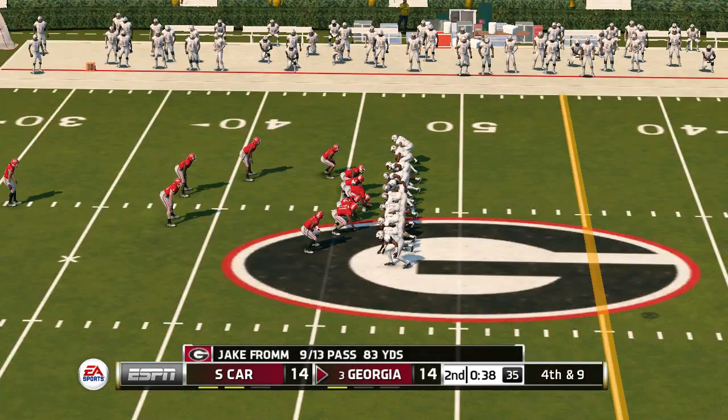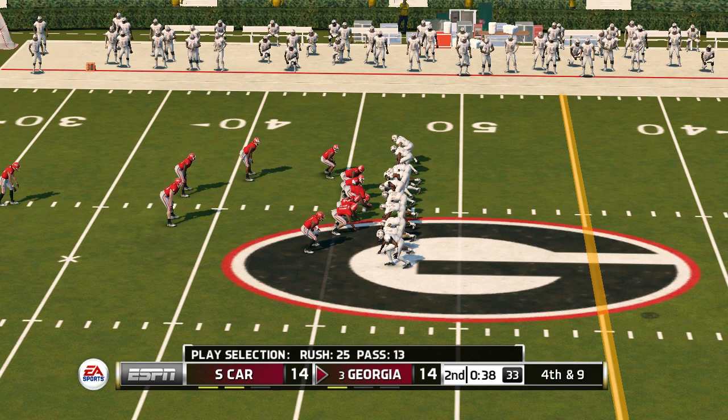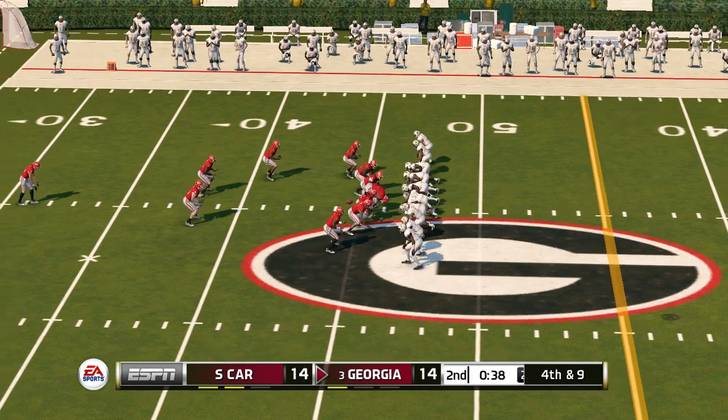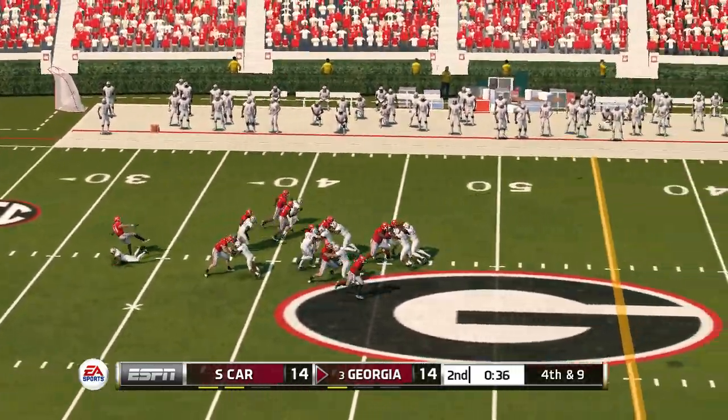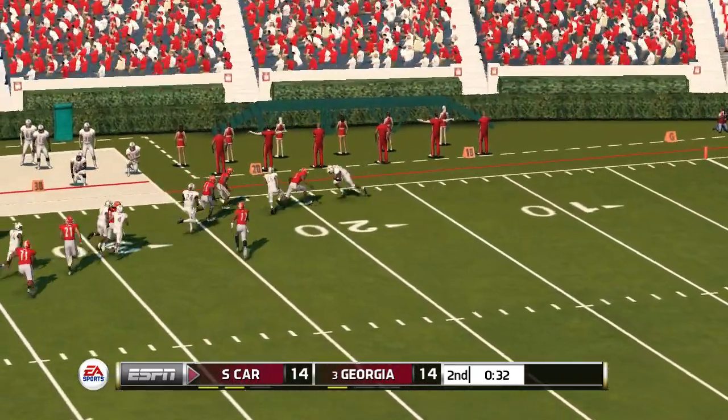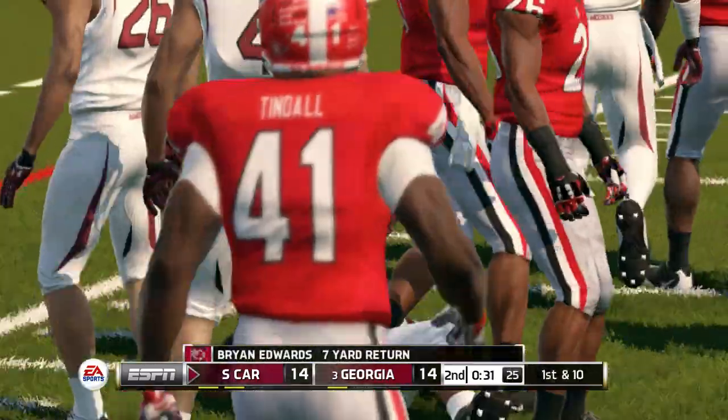Well, that play was sort of out of sync from the start, but you have to also recognize that the defense made a great play. They read it from the get-go. He's taken down at the 19.